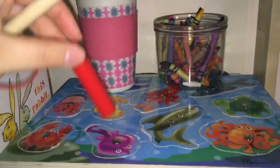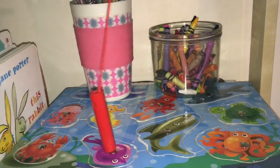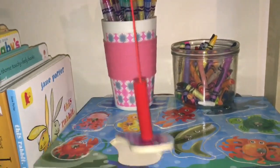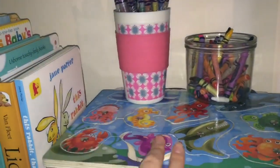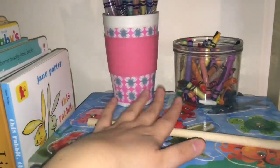This is from Melissa and Doug, and it's got a little magnet on the fishing end of the fishing pole. So that's a lot of fun. And then she can fish, and when she's done, she can use it as a puzzle to put the pieces back in.